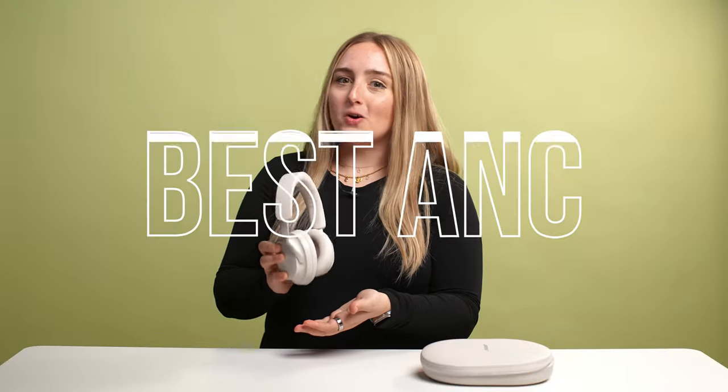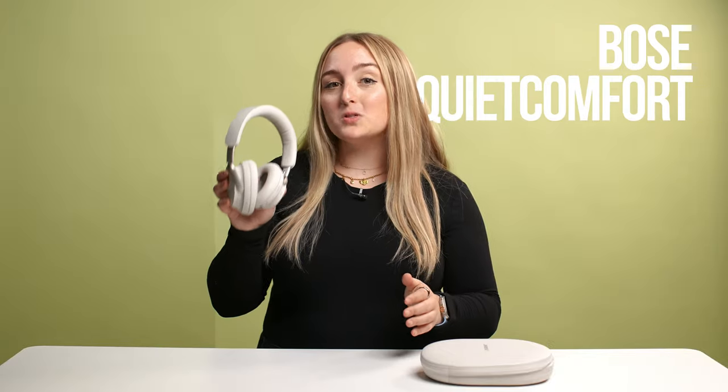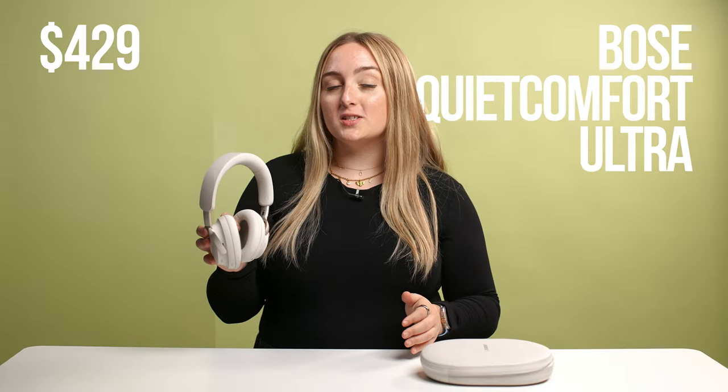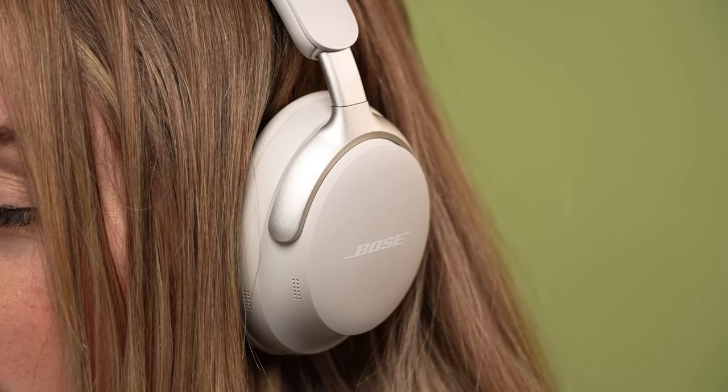On the other hand, if you do care about the quality of noise cancellation more than anything else, check out the Bose QuietComfort Ultra headphones. They have unrivaled ANC performance with adjustable ANC that will work equally well to neutralize noise across different frequencies so that you can really make those refinements on just how much you want to be tuned into the world around you.